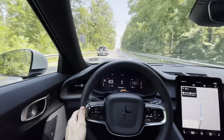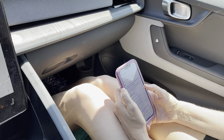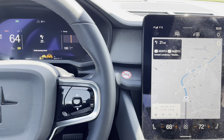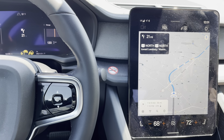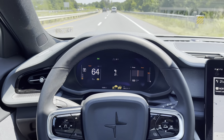I don't know if this is new with the software update either. We just had. No, this is not the 3, no. All right, well, that January is 2023. It's 2022 July now. But look, there's a curve. It's going to curve to the left. It's going to curve to the right. Let's see what happens.